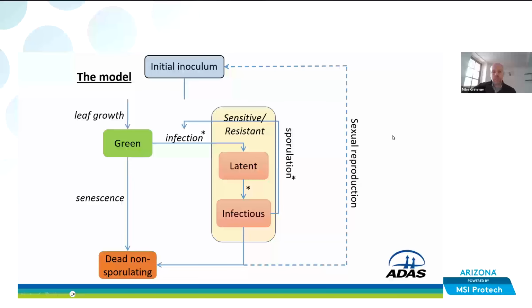So this slide shows the structure of the model. So essentially it's modeling canopy growth during the season. So the increase in green leaf area and then the decrease in green leaf area through senescence, and also with part of that green leaf area being taken up by septoria infection.